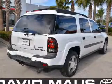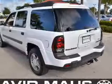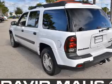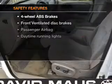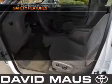Let the sun shine in with a sunroof. Plus, enjoy these notable features that are included in this vehicle. Power door locks, power windows, cruise control, an AM/FM stereo with a CD player, a satellite radio, power steering, an adjustable tilt steering wheel. If safety is a high priority, rest assured knowing that these top safety components are included.